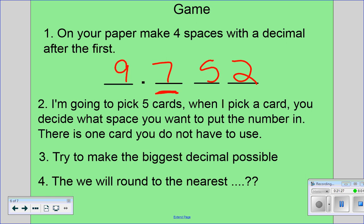Does anybody get that? 0, 3, 4, 5. So if this is your answer, this is the decimal we're looking for. Round to the nearest hundredth this time. What number are we going to look at if we're rounding to the nearest hundredth? Yes, sir, Alex? 5. So that's going to make my 4 a 5. So my answer should be 0.35. What questions do you have for me? Anything?